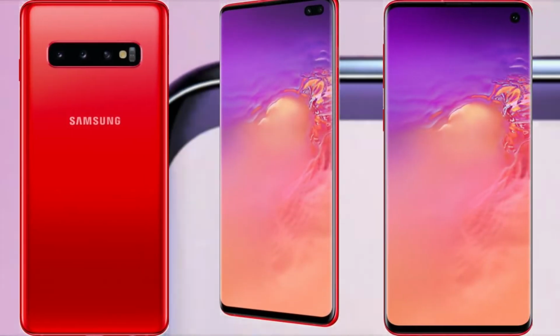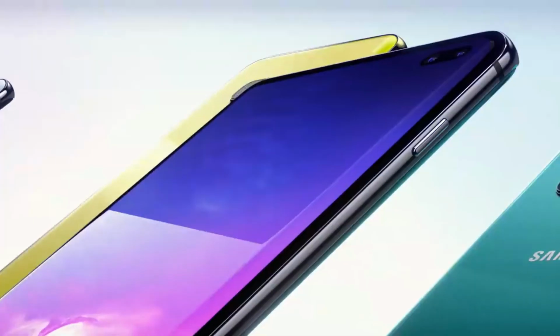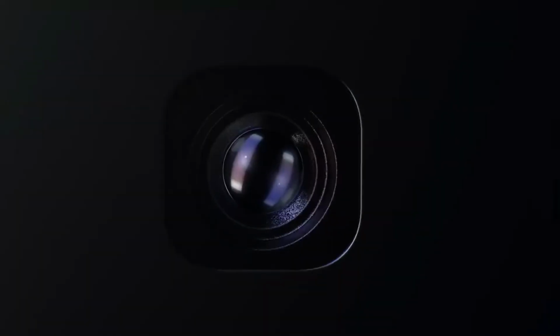Also, Samsung is going to launch the Red Galaxy S10 and S10 Plus in a few selected markets, just like what they did with their Galaxy S8 and S9. So yeah, that's all here on Samsung.